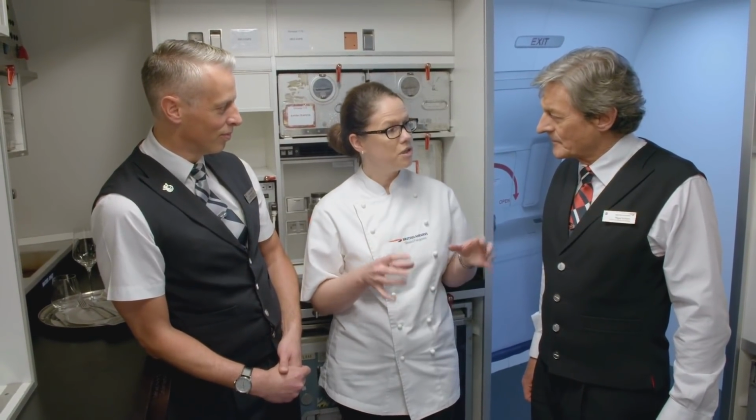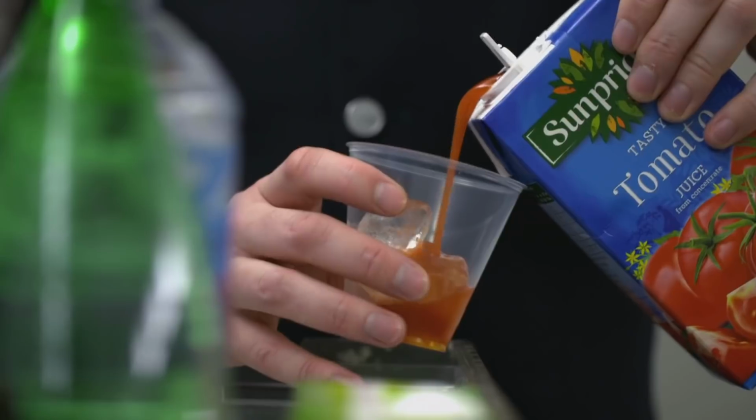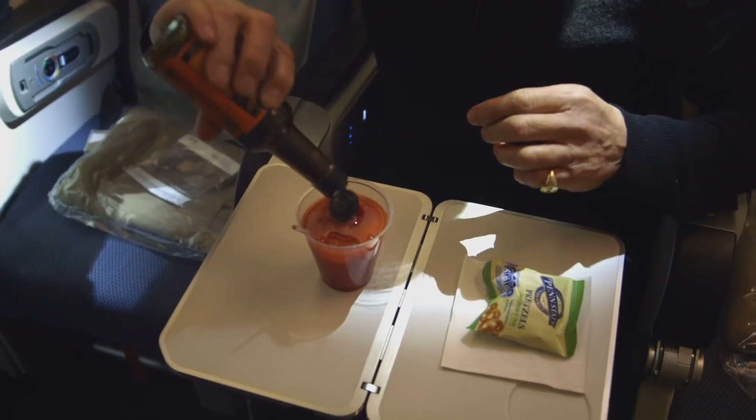It is a lot, and we compensate for that lack of taste by including umami-rich ingredients. Umami. Just tell me, what exactly is umami? It's the fifth taste. After sweet, salt, sour and bitter, we've then got umami. It's a really savoury flavour, found in ingredients such as mushrooms, tomatoes, Worcester sauce. That's why Bloody Marys are so popular on board. Yes, I just wondered that. BA can serve as many as 1 million Bloody Marys a year.